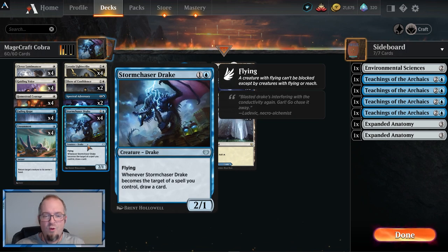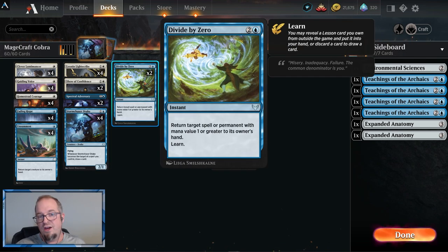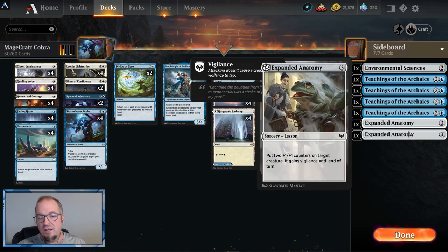Stormchaser Drake, so good in the right deck. I think it's a fairly narrow card, but in the right applications, it's really cool. And how about that art? That is legit. I love that art. It is so cool. And then we got a couple divide by zeros again, so we can go here.